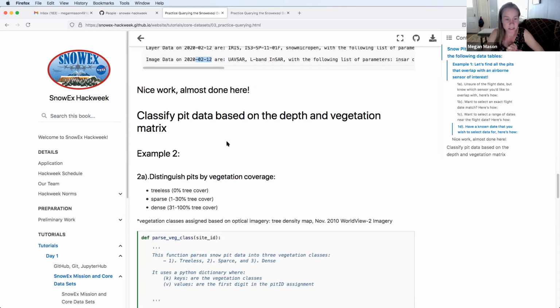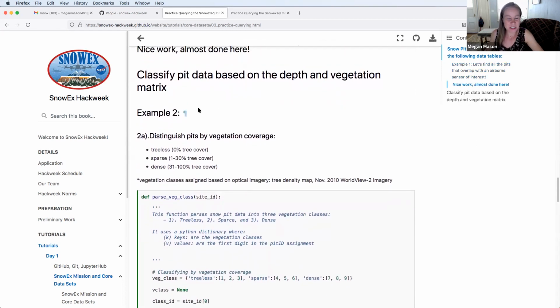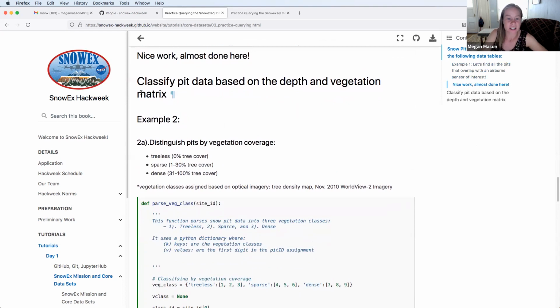Okay, we are almost done, everyone. Take a big breath. The next example is going to help us classify pit data based on the vegetation and depth matrix that we talked about in the first notebook.